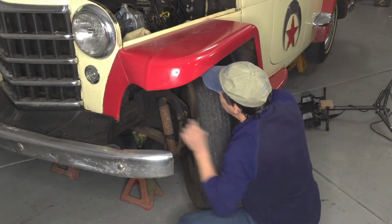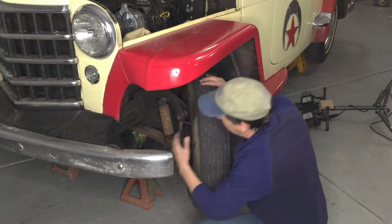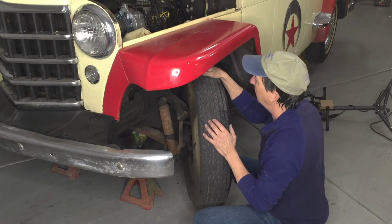You'll want to check all of your suspension points, your shocks. Typically with the shocks, you would just bounce the car and see if it brings it to a stop. That's the best way to test your shock.